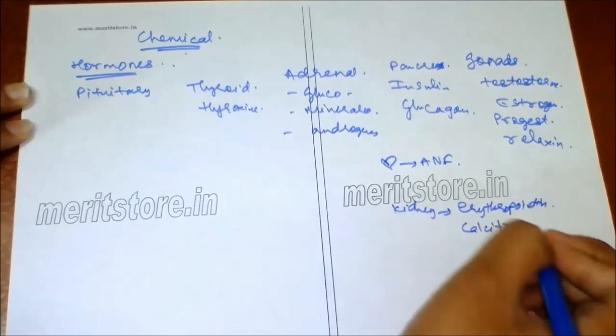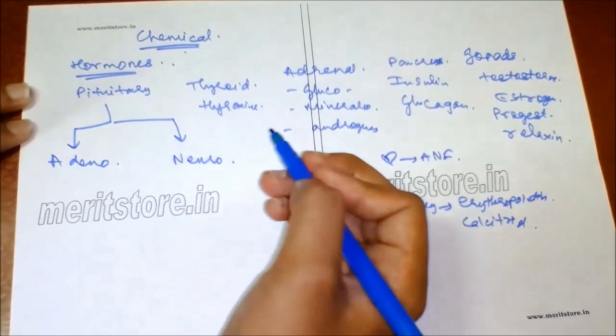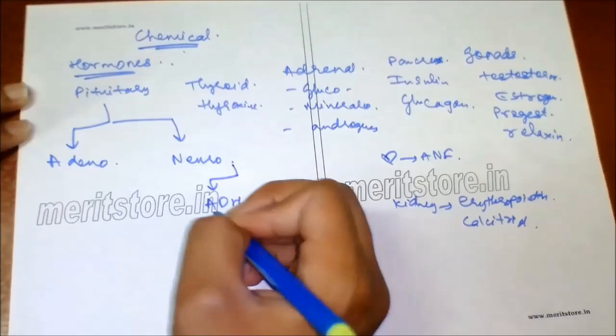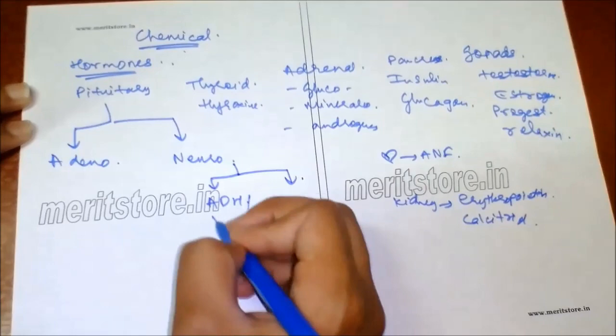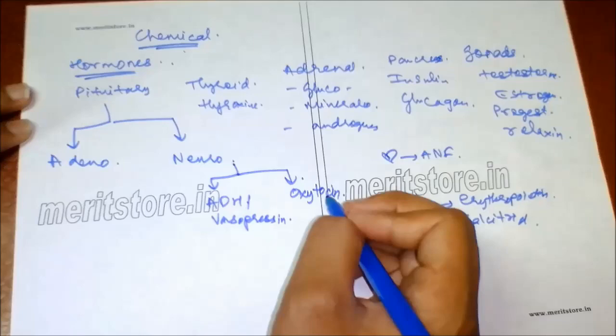The pituitary is divided into two parts: adenohypophysis, the anterior pituitary, and neurohypophysis, the posterior pituitary. The posterior pituitary secretes two hormones: ADH or antidiuretic hormone, also known as vasopressin, which controls water balance and blood pressure, and oxytocin, which helps in childbirth and secretion of milk. The let down reflex is by oxytocin.